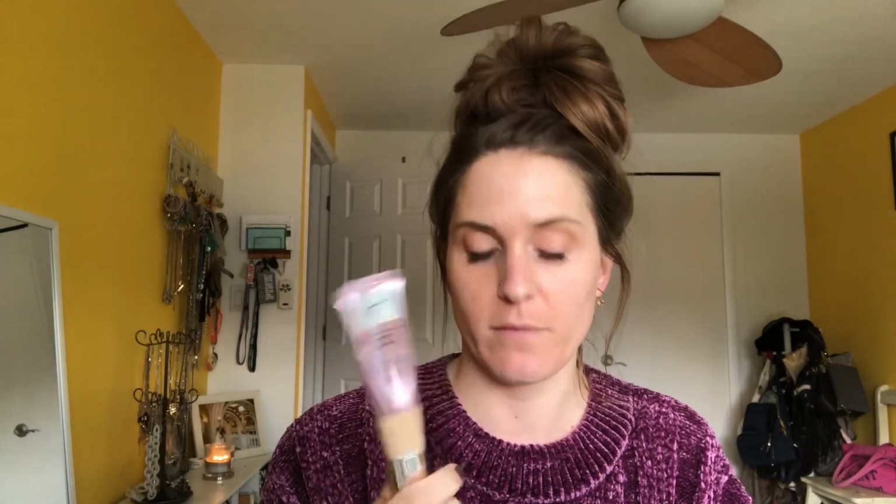Okay, so next, as I'm letting that sit for a second, I'll show you the only three foundations that I ever use. My IT Cosmetics CC Illuminating Cream is my absolute favorite. I have dry skin, as I've said before. This stuff is amazing. It lasts all day. It's good for your skin. It's absolutely amazing. It's changed my life. I'll never not have this in my vanity.